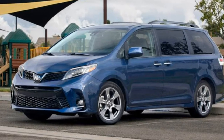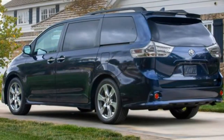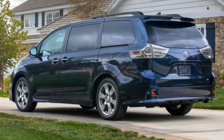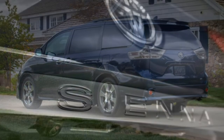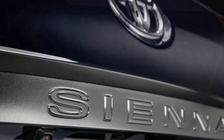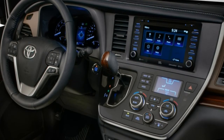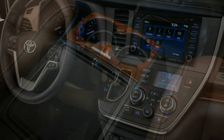Utility. The Sienna's cargo capacity behind the third row is expansive. The power folding seat controls are found on a panel just underneath the top of the hatch. It is easy to knock your forehead against it while loading cargo. The front door pockets are low and hard to reach.